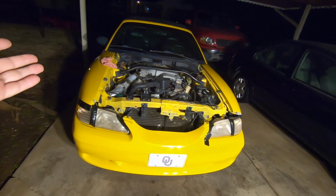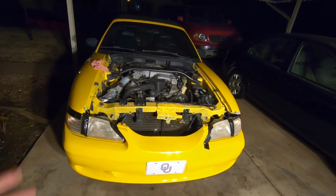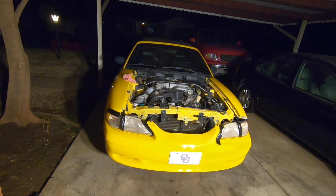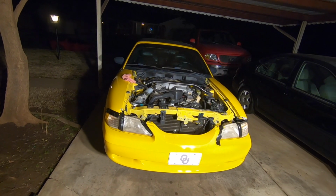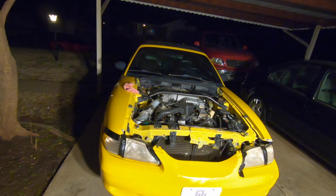Now, we know the odometer doesn't work. A lot of you suggested maybe that was the case, and you're right, the odometer doesn't work. So we don't know how many miles are on it. But I don't feel like that 78,000 miles is too far out from actual mileage. And maybe it is. Maybe it isn't. I don't know. Either way, it's a great running and driving car. Had a lot of fun with it.